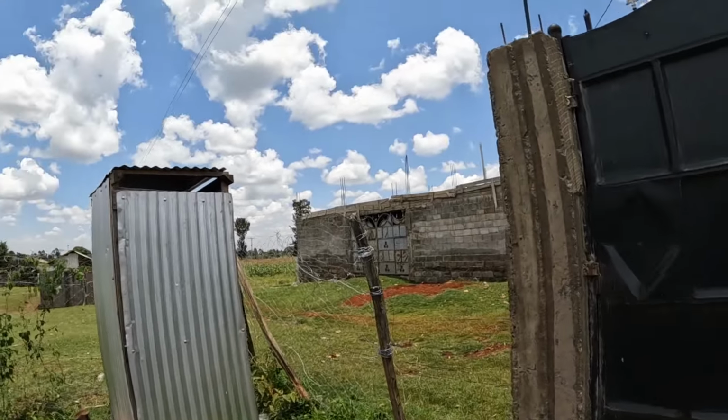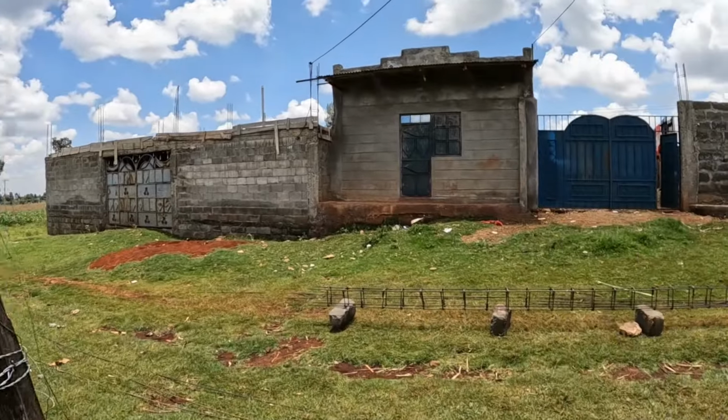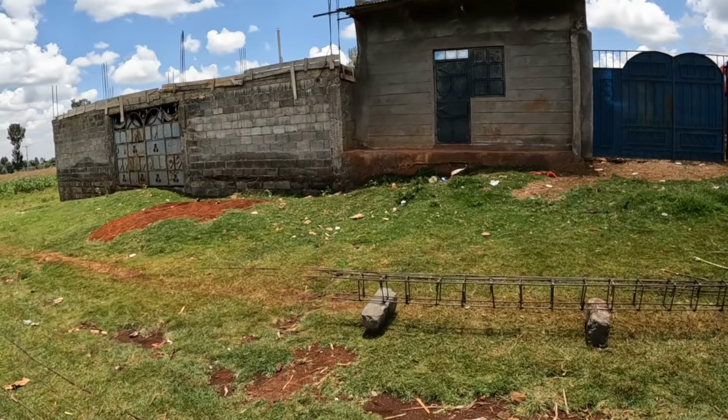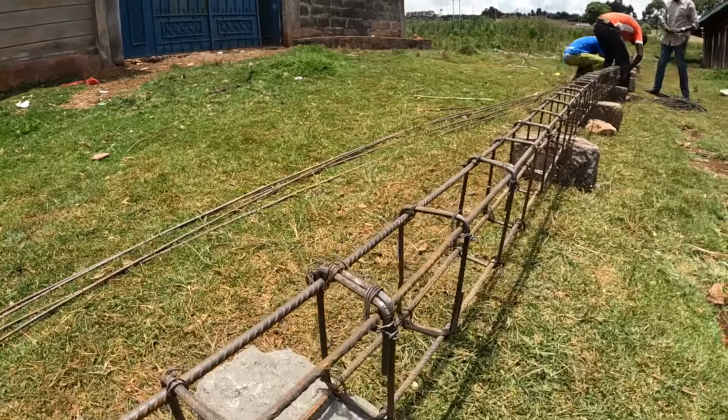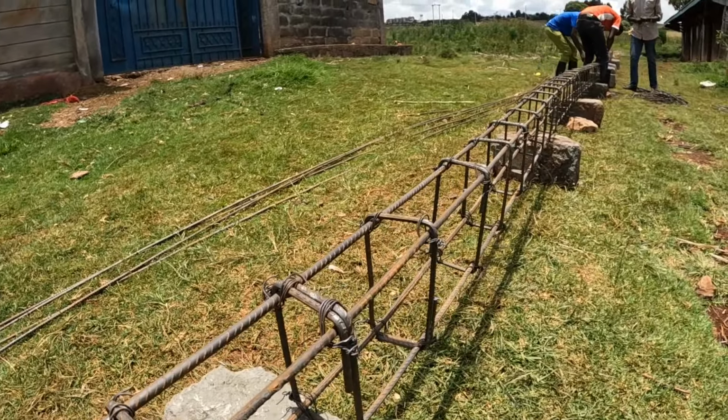So work is progressing. Work, work, work. This is actually the most expensive thing in construction. This one. These steel rods, these ones, guys. Oh, man.